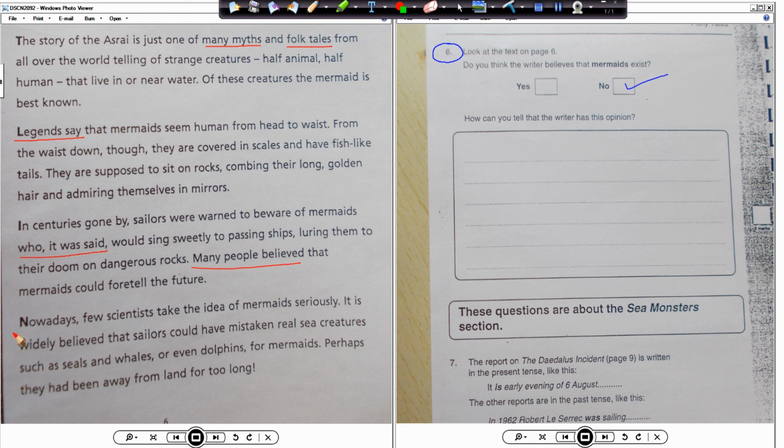Now, what's the last part over here? Nowadays, few scientists take the idea of mermaids seriously. And then he goes on to talk here. It is widely believed, again another phrase talking about other people's opinions, that sailors could have mistaken real sea creatures, such as seals and whales. Perhaps they had been away from land for too long. So at the end, the author makes a little bit of a joke about them. So all of these words which are highlighted indicate to us that this is not his opinion. He's just quoting to you what other people believe.